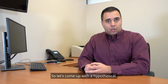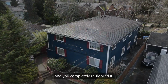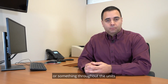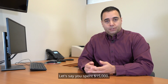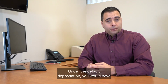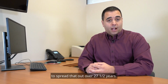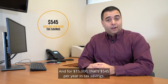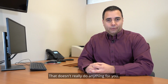So let's come up with a hypothetical. Let's say that you own a fourplex and you completely refloored it. You installed brand new carpeting or LVP or something throughout the units and the common areas in your property. Let's say you spent $15,000. Under the default depreciation, you would have to spread that out over 27.5 years, and for $15,000, that's $545 per year in tax savings. That's negligible. That doesn't really do anything for you.